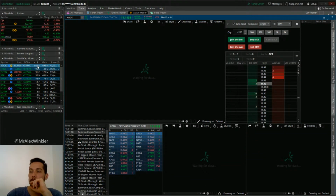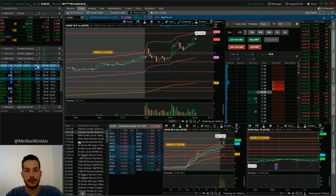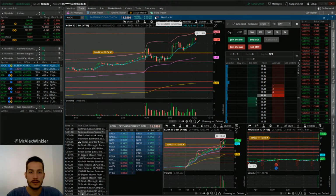Probably on the shorts. KODK has none to borrow, so most likely there's a decent amount of shorts not available to borrow.